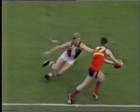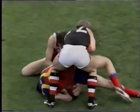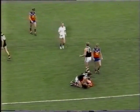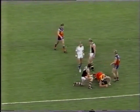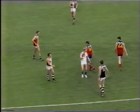Caven. Showed it to Morris. Tried to run away from him. Dropped it in the tackle. Goes back and has another dip and wins a ball up. It's stiff not to get a free kick. I was going to say, another one in the back. They just won't pay it, the umpires. The player making the play is not getting protected often enough.